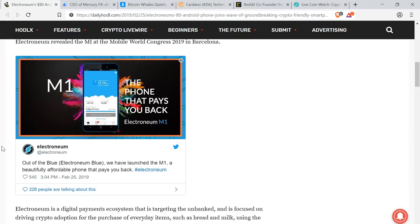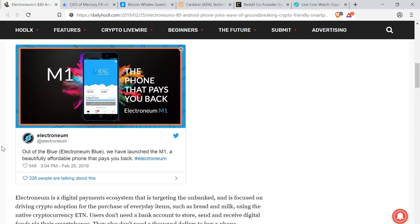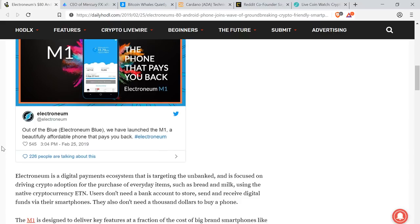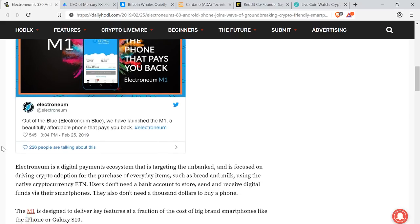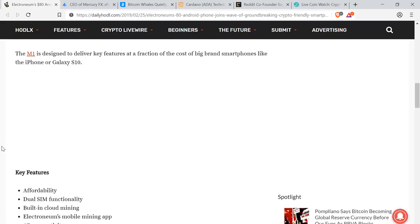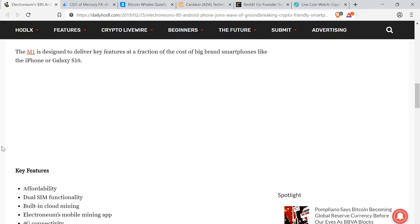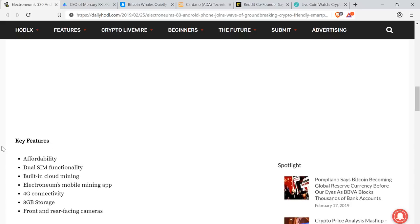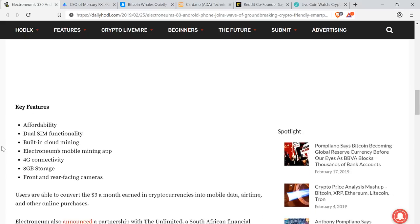Using the native cryptocurrency known as ETN, users don't need a bank account to store, send, and or receive digital funds via their smartphones. They also don't need $1,000 to buy a phone. The M1 is designed to deliver key features at a fraction of the cost of big brand smartphones like the iPhone or the Galaxy S10. The key features will be affordability, dual SIM functionality, built-in cloud mining, Electroneum's mobile mining app, 4G connectivity, 8 gigs of storage, front and rear facing cameras. Users are able to convert the $3 a month earned in cryptocurrencies into mobile data, airtime, and other online purchases.